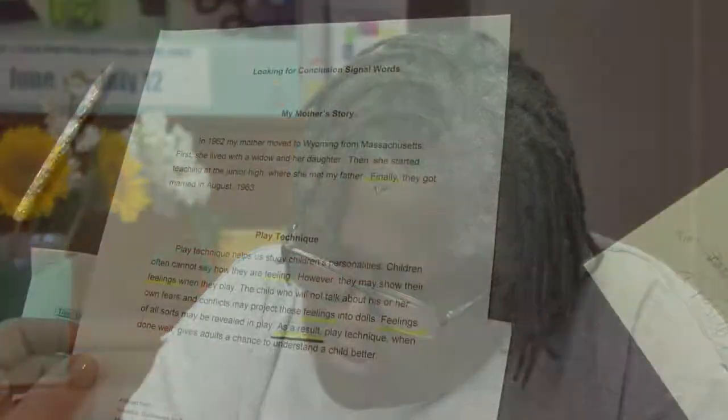At the end of her life, or she got married, and it said finally they got married. So after reading that story, in my mind it was like after she lived with the widow and the daughter, she met a young man, and finally they got married. They might have dated, they might have whatever before that, but finally they got married. So it was a big event in her life, and it's telling you that was kind of the conclusion to her journey through that year when she made that move. Yeah, okay, that's good.